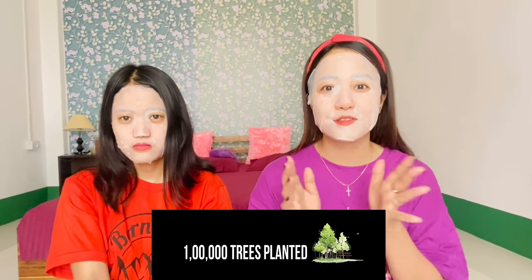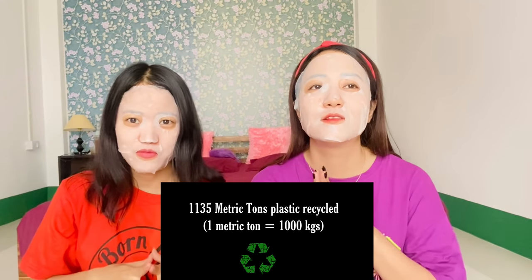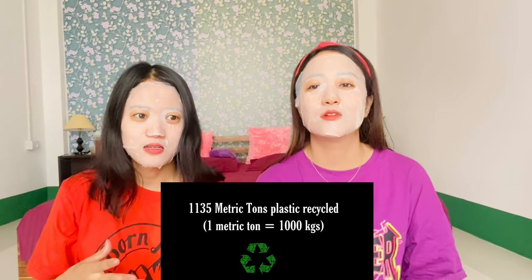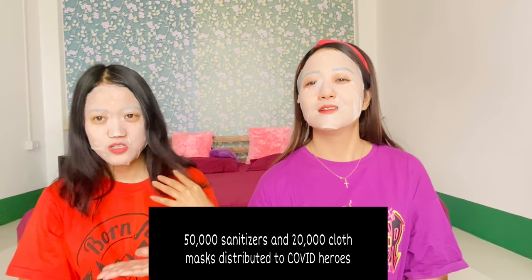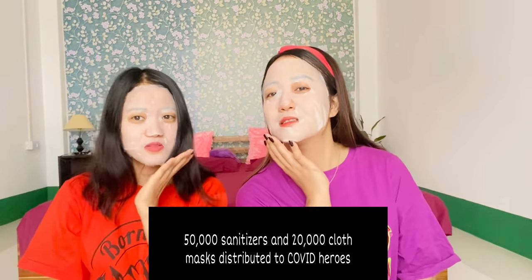Yes. So on the occasion of celebrating Earth Day, they have distributed this goodness report card, which shows the impact of these choices. Some of the choices are that they have already planted 1 lakh trees. Isn't it amazing? They have recycled 1,135 metric tons of plastic. One metric ton is equal to 1,000 kilos. They even distributed 50,000 sanitizers and 20,000 face masks. They have officially launched their Mama Earth app, for both Android and iOS users.